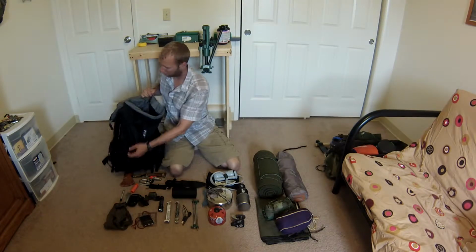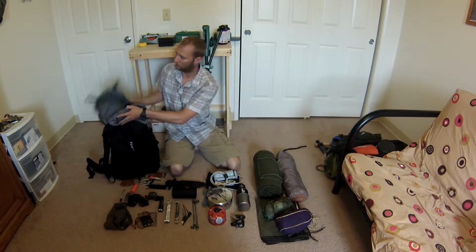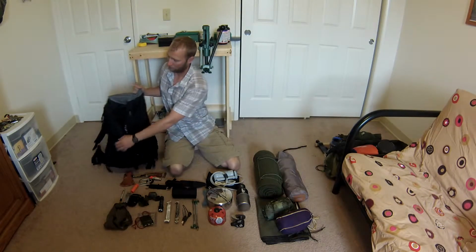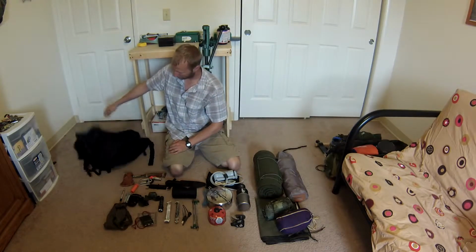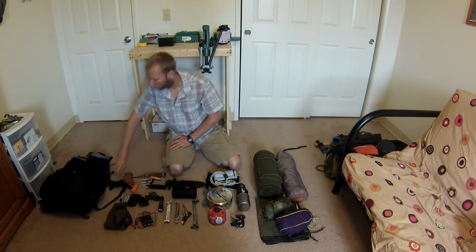Has a rain fly that came with it. Has another pouch up here for like your compass. Handy stuff that you always get to. Another front one here. And of course your two elastic ones on the side. And then your loops on the bottom. And a really thick padded waist strap there.